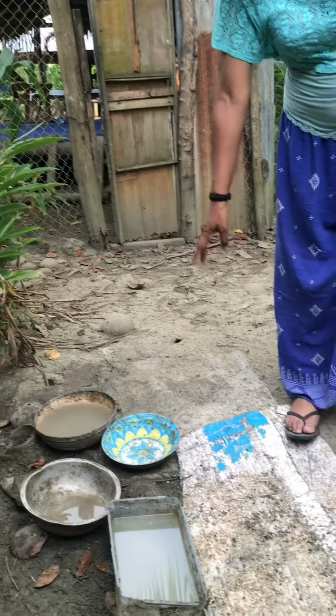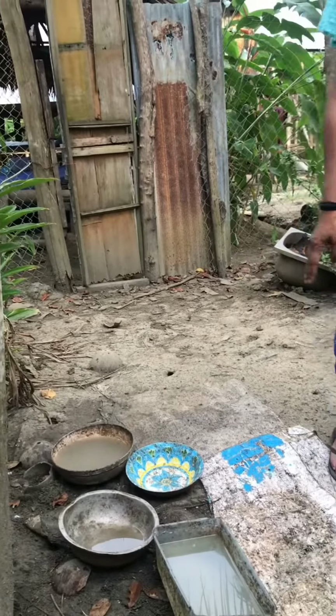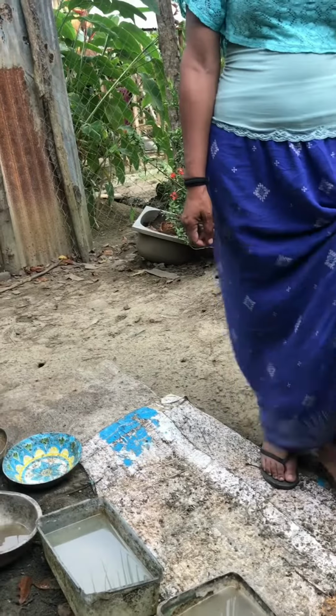Okay, these are the ducks' plate that we feed them. Yeah, they ate sago with rice.